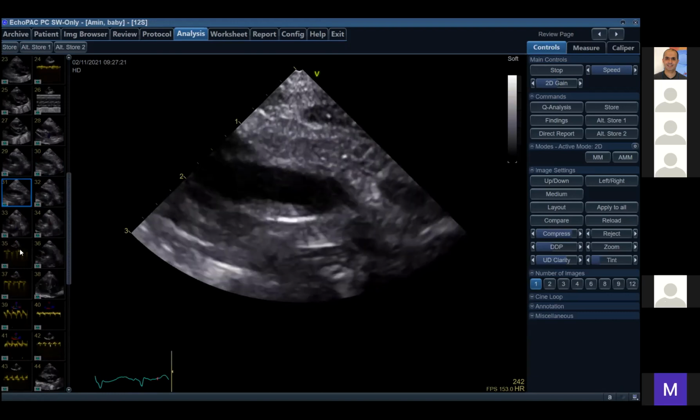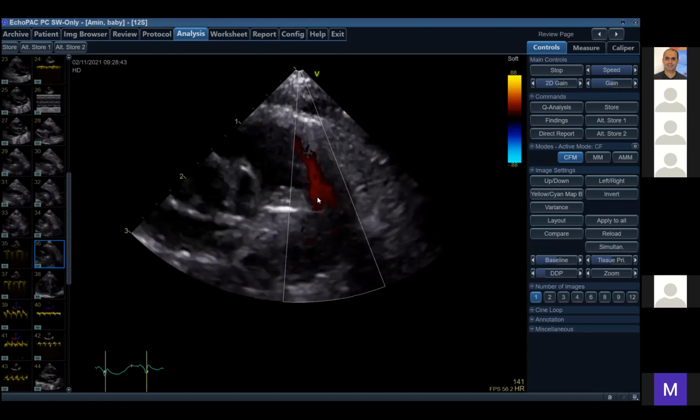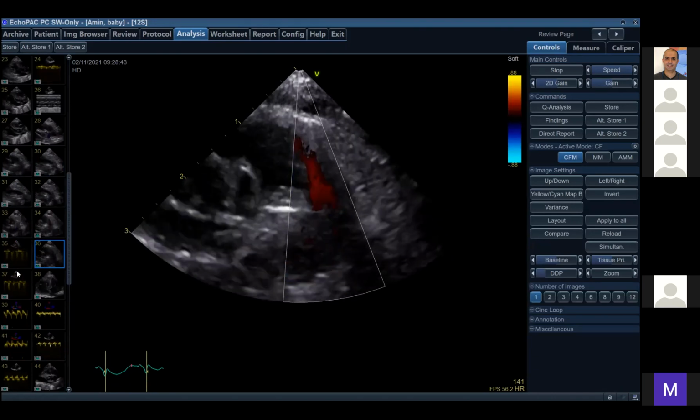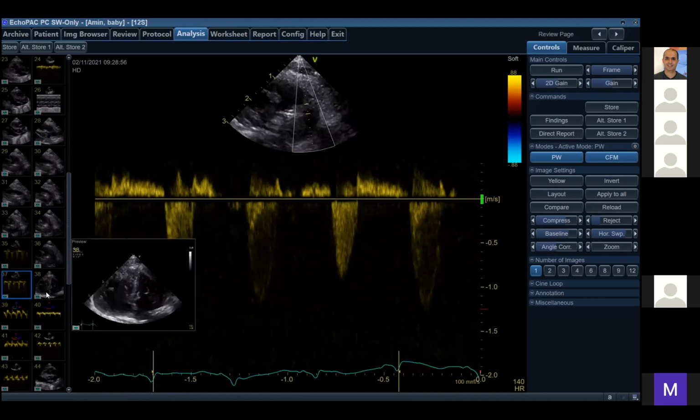I'm going to jump up now to this one. And you can just see there's a bit of bidirectional flow across the duct. Whilst there's a fair period of time where it is left to right, the velocities left to right are very low, and we've got significant velocities right to left. So that fits with this baby with a bit of bidirectional flow, which fits with the picture.